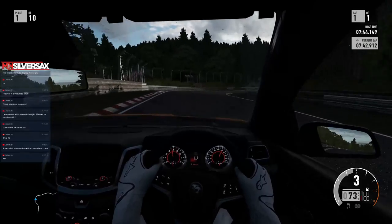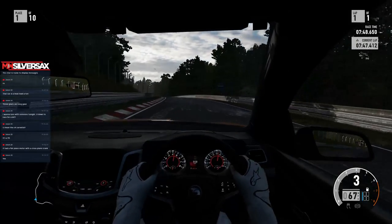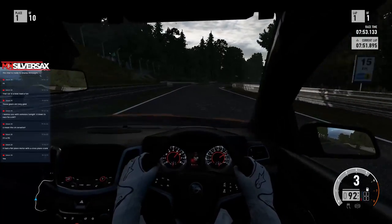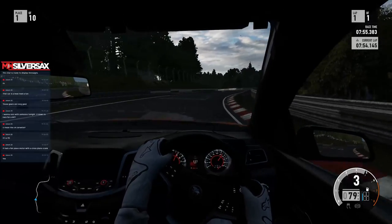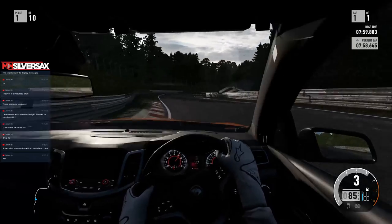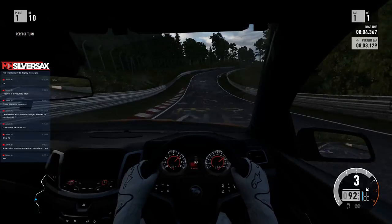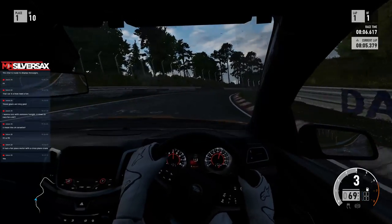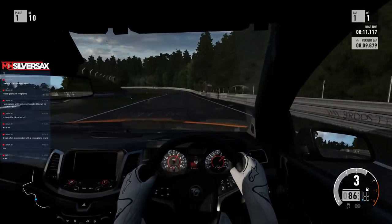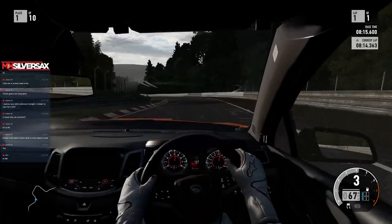Wow, I'm so far ahead of the rest of the pack. I could just take it easy through the north lanes here. I don't know why, but this is one of my favorite parts of the Nordschleife, the part, I believe, on the north end that is all twisty. Hey, BRS, how's it going? Thanks for joining.